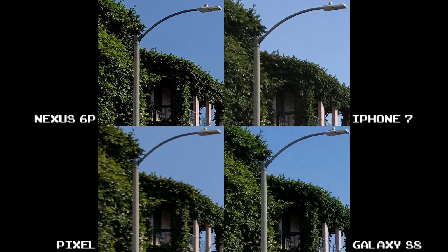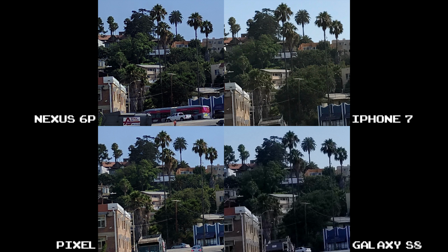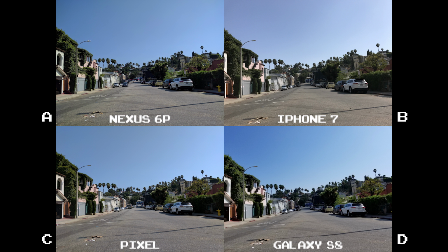When we crop to 100%, take a look at the Pixel. It loses all its sharpness in this part of the photo. The 6P provides fine detail despite being a hair too aggressive in its post-processing. And when we crop all the way in the background, the 6P still maintains its clarity. The Pixel does a good job here as well. The iPhone 7 is the softest of the bunch, losing sharpness in the trees, and the S8 isn't too far behind, showing a darker, muddled background. With that being said, the 6P gets my vote here.